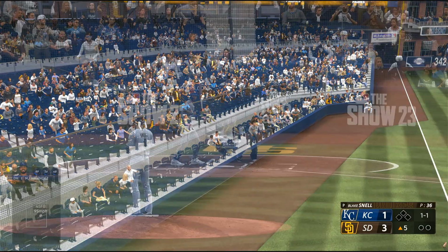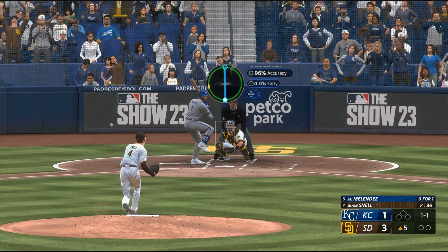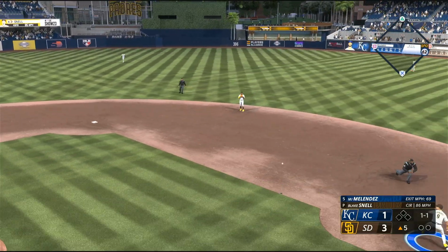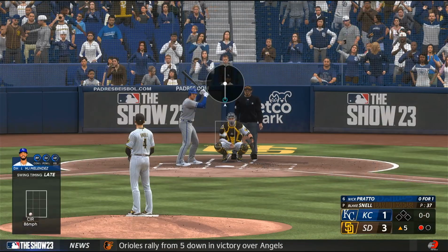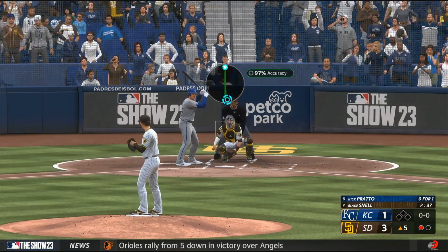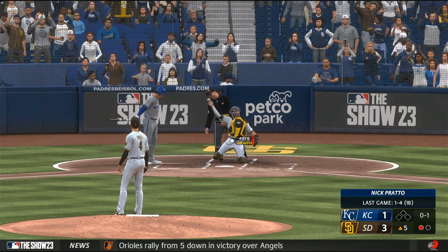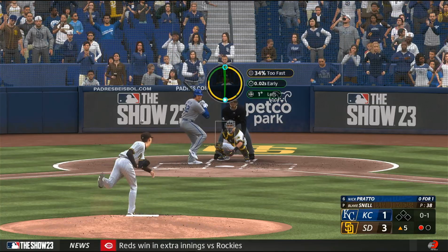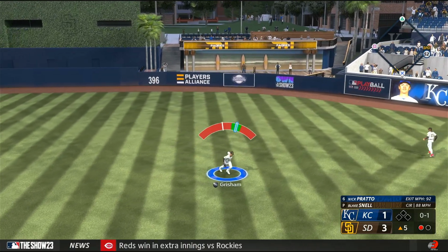Foul ball there. Kicks and deals. Out to short. Over to first. In time. Nice stretch. Here's Nick Pratto. Went down looking on 3 pitches last time. Let's see if he can be a little more aggressive right here. That one's in there, 0-1. And there's a rocket into the outfield.